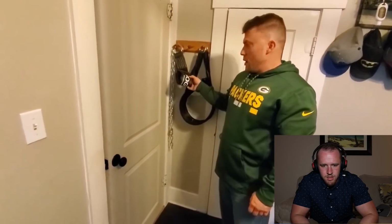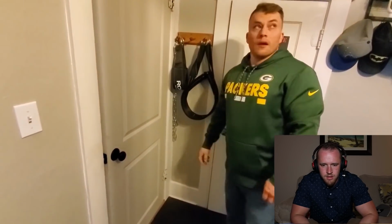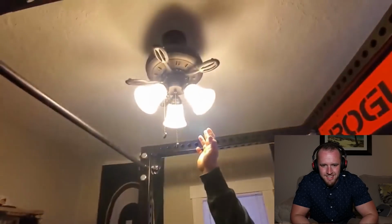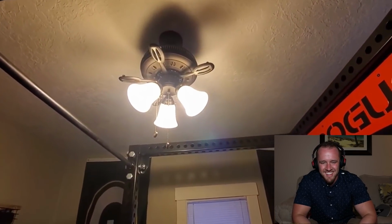I got this for weighted pull-ups and dips. And obviously, I got the Rogue pull-up bar right here. This is something I definitely need to fix because obviously this was not meant to be a gym. This was a bedroom. So we had to take the blades off the fan here. We're going to have to get just a regular light in here and kind of make it flush. It looks really weird and people make fun of me when they come over and see it. But yeah, let's go ahead and check out the basement real quick.